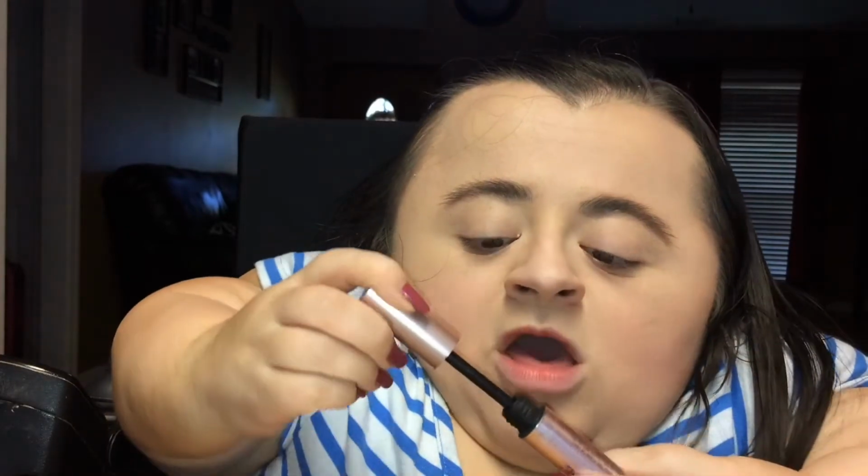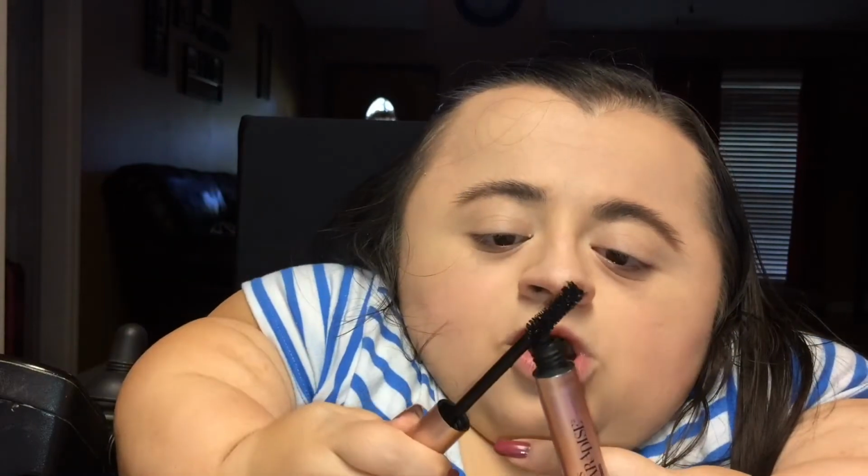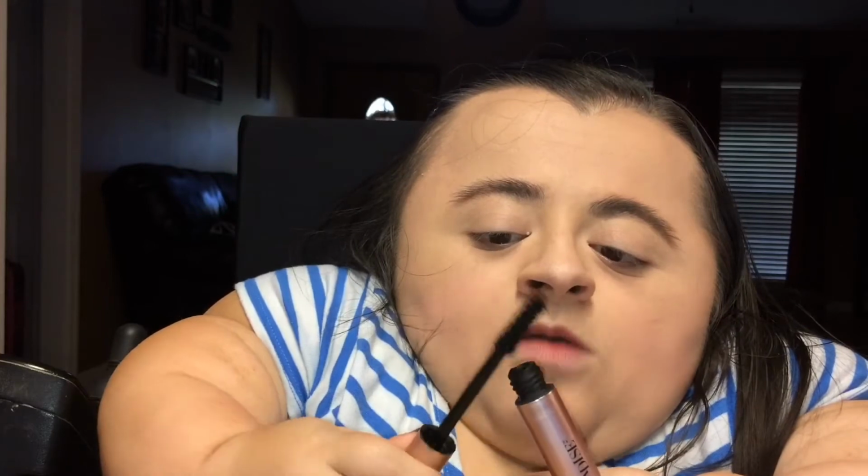So what I always like to do is wiggle my wand a little bit in the mascara tube, so that way it helps get the wand a little bit more coated. And then I like to scrape off the excess on top of the tube. You can always just use a Kleenex to blot your mascara wand as well, but for me, I think it's just a little bit easier to use the top of the tube. So that's what I do.